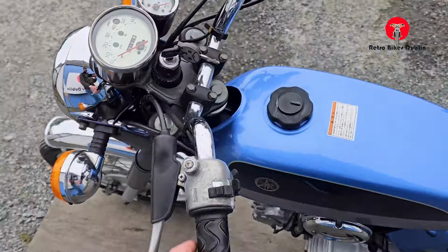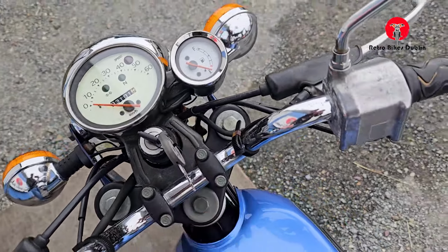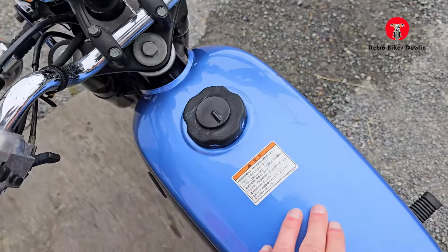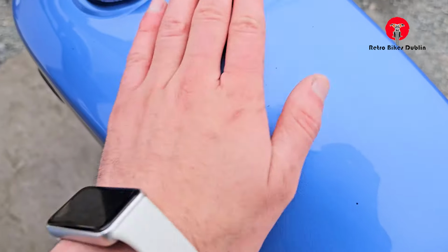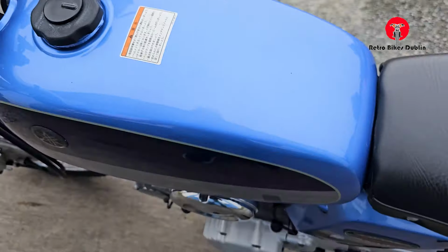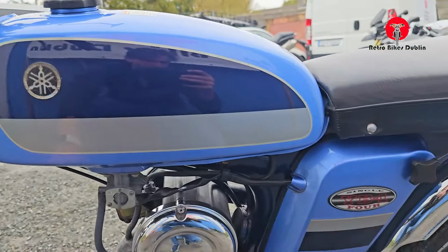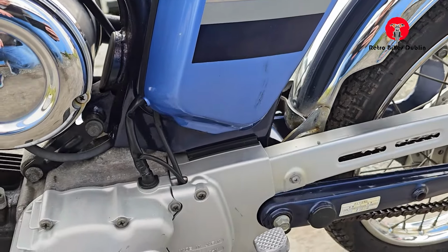Up over the top then, we're missing a left hand side mirror. We're going through the center here, all very good. Switchgear good, grips are okay. Center of the tank down through is looking good. We have a little mark here, and we have a little mark here on the right hand side, but I'll show you that when we get to the right hand side. Left hand side of the tank is in really nice condition. Left hand side cover, side cover good here.